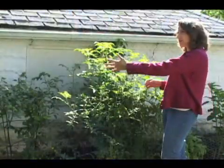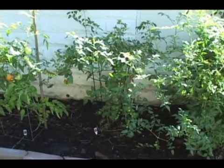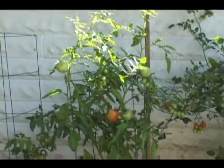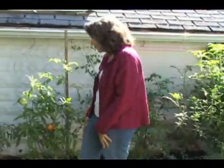Then as we walk further towards the fence and towards these overhanging branches, you can see these tomato plants get a little bit more shade. They're still healthy, they've still got plenty of tomatoes, but they're not as big and bushy as the one that's in full sun.